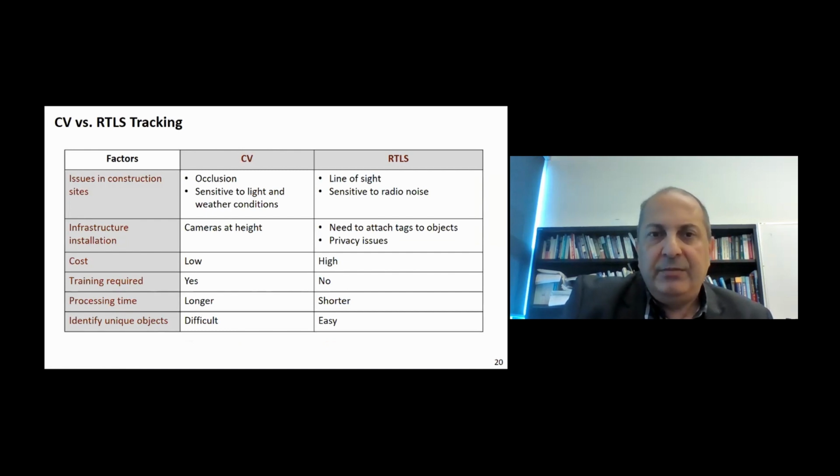This table shows a comparison between the computer vision and real-time location systems with respect to different factors. For example, we have issues in construction sites like occlusion, as I showed you in the previous slide. Computer vision cannot deal with occlusion. We have also sensitivity to light and weather conditions. For the RTLS, we have line of sight issues also, but not as severe as the problems of occlusions in computer vision. So we can have some tolerance with respect to not having line of sight.